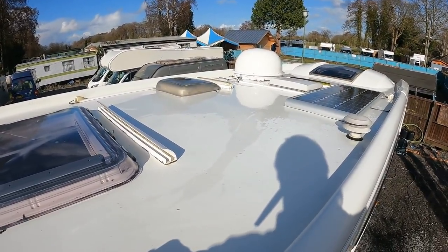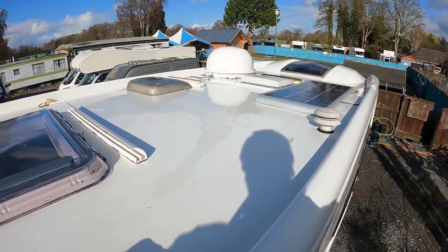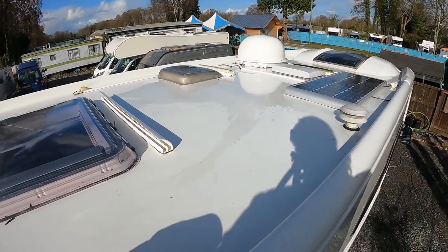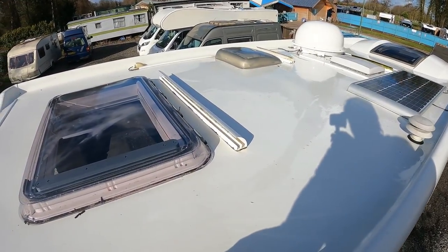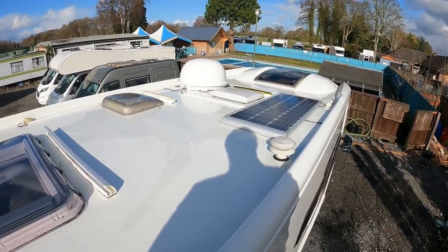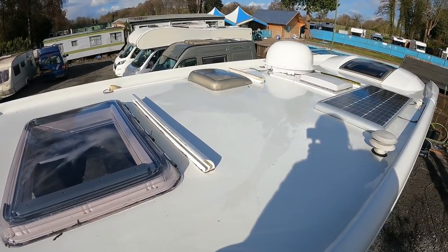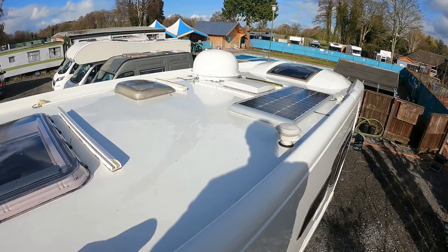So there you go, I'm pretty pleased how well this roof's come up. It was mucky, so that took a bit of doing. So that's taken me all afternoon to do. Not that you'd know on time lapse. So sometimes people say, oh, is that all you've done all afternoon? You've now seen with some roofs, there is a lot of hard work involved in cleaning them off. Right, I'm going to have a cup of tea.